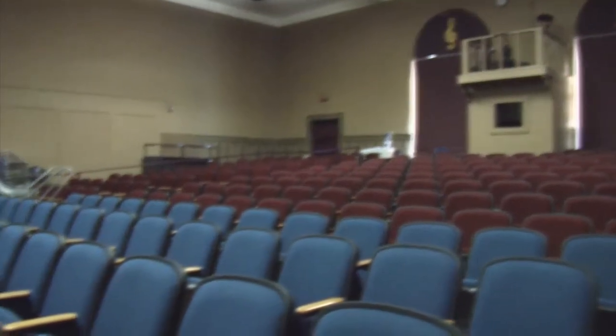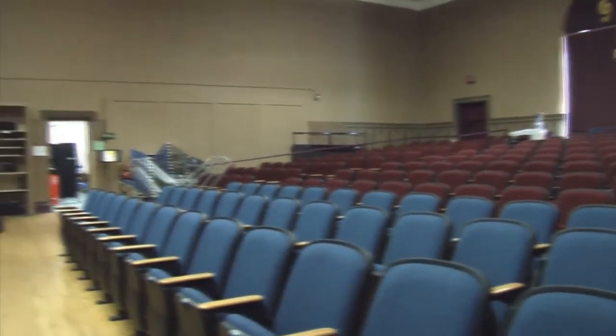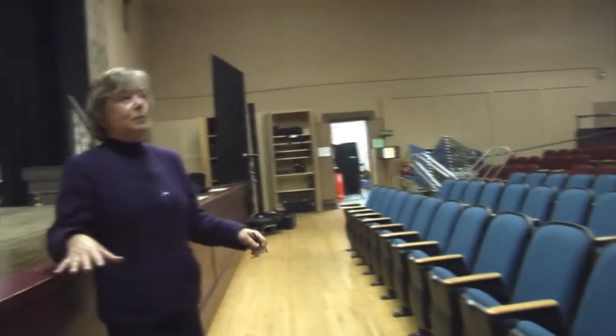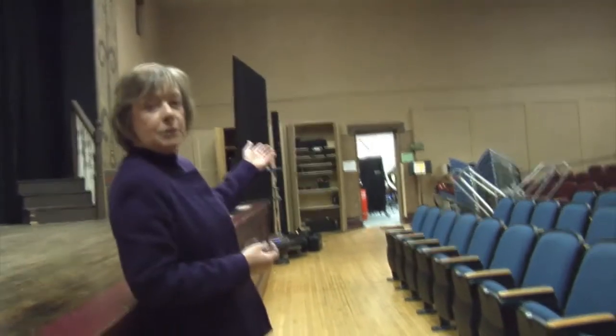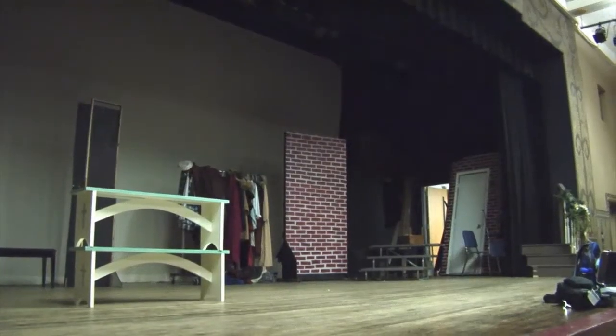This is the auditorium, and an interesting fact is in 1938 this was the gymnasium, if you look at the old pictures, and actually the cafeteria used to be up here on stage. Obviously now we use it for our theater classes. One constraint that we have on our schedule is that because the theater classes are in here and because the band room is adjacent, we can't schedule theater classes at the same time because of the noise.